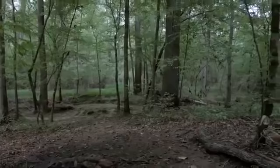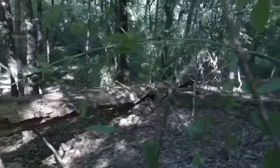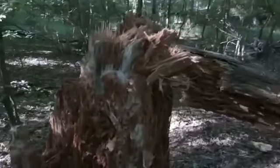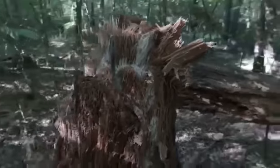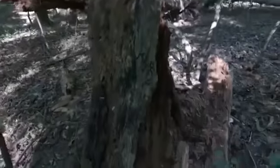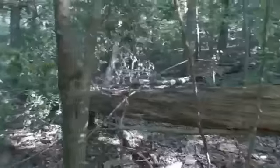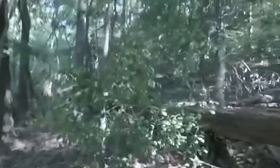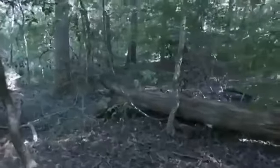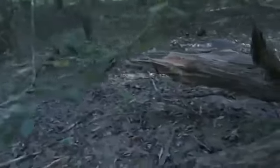I can hardly believe that I'm still here. I'm really lucky to be here. This is one of the trees that fell last night. Barely missed the shelter. Holy shit. You can see all the damage here. It's like 20 feet away.